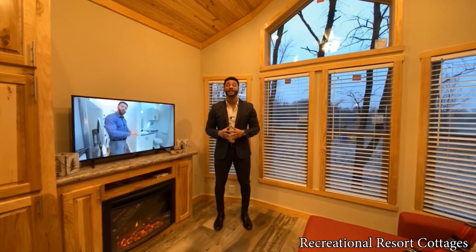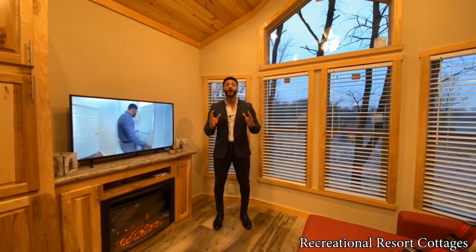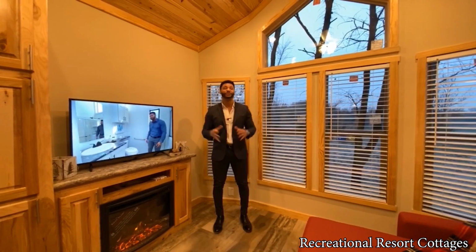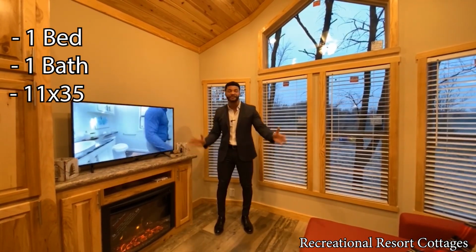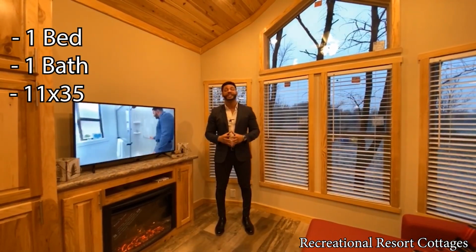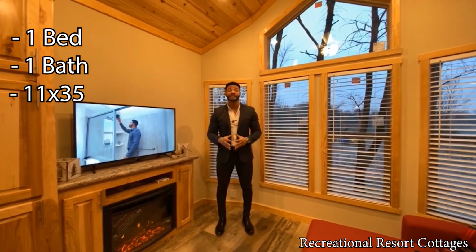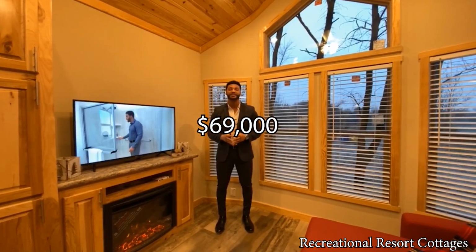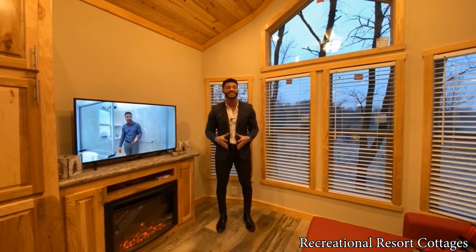If you are currently in the market for a 399 square foot tiny home and you are looking for a loft, the largest loft to be exact, then look no further than the Bear Bunker. This particular model is 1 bedroom, 1 bath with the loft, 11 feet wide, 35 feet in length, no porch with the side entry, and it is on sale as you see it today for $69K. $69,000 is what you're going to see today, but it's first come, first serve for the $69,000.